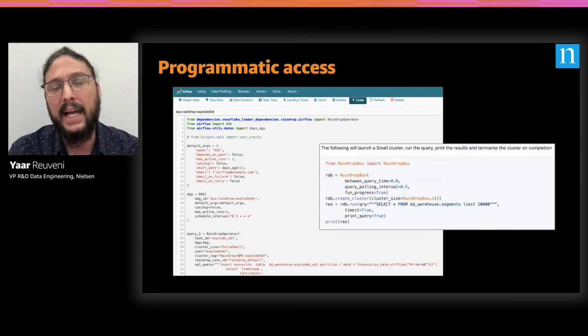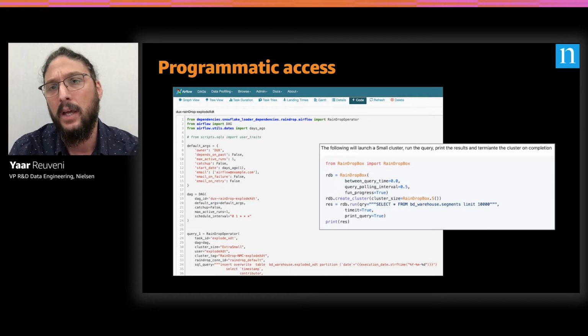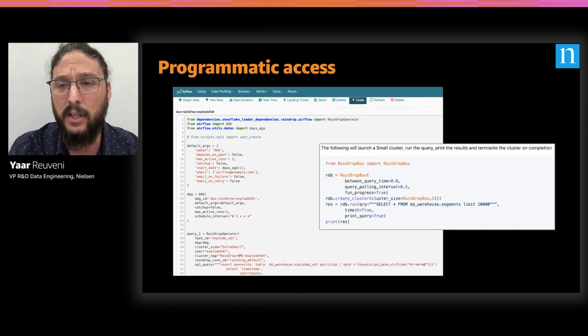As for programmatic access, we have built a raindrop, an Airflow operator that our users can use to spin up JDBC clusters and automate and schedule queries to build marts and tables automatically. And our data scientists even went a mile further, and built their own utility that also comes with machine learning capabilities.